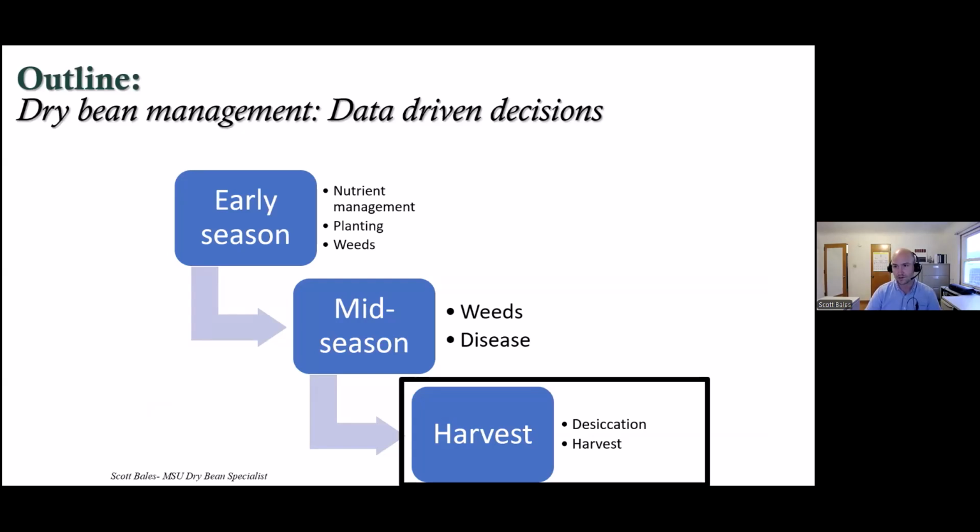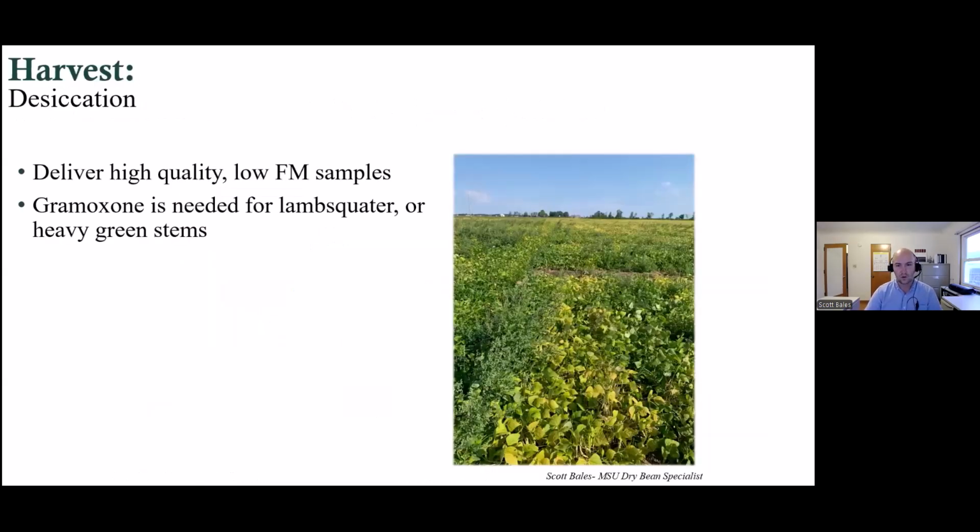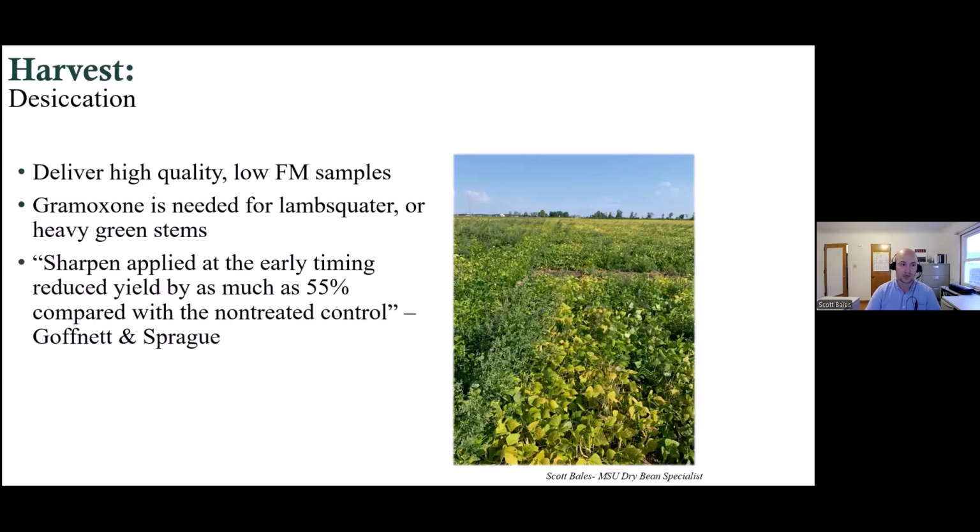Moving into harvest, the last phase for us here for the year. Our real goal here, especially in margin protection, right, is to deliver high quality, low FM samples. We want to make sure we're being paid for the highest percentage of beans that we are delivering. And two of the ways we can do that, if we're dealing with lamb's quarter or really heavy green stems, in market classes like small reds, we need to make sure that we have the appropriate tank mix for our desiccation. And if it's lamb's quarter or green stems, we probably need Gramoxone in the tank with our Sharpen application.